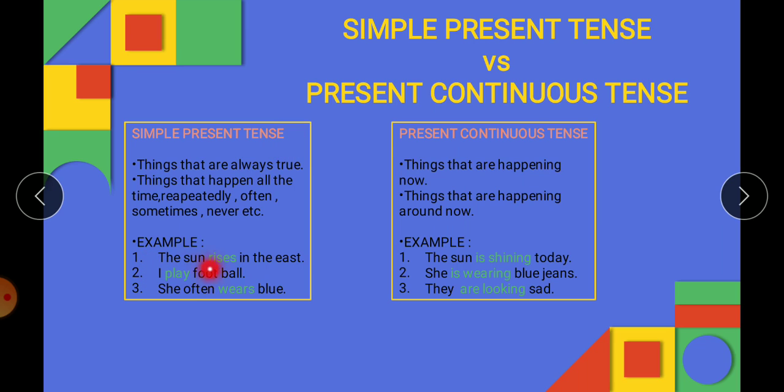Like the sun rises in the east. I play football. She often wears blue. So words like rises, play, wears, they all are what? Simple present tense. They are the first form of the verb that we are using in simple present tense.